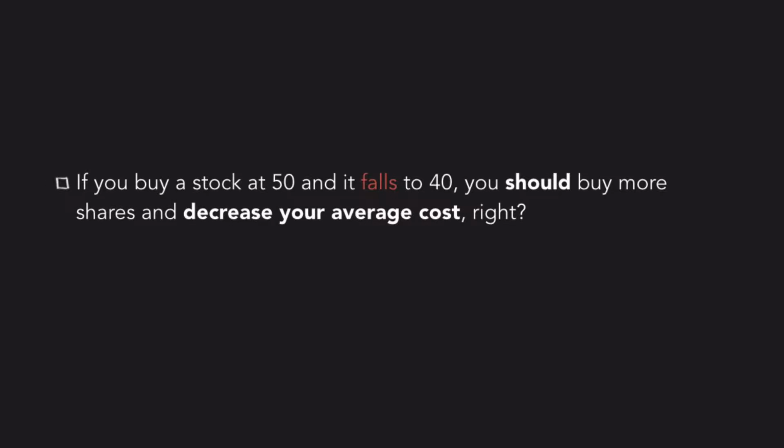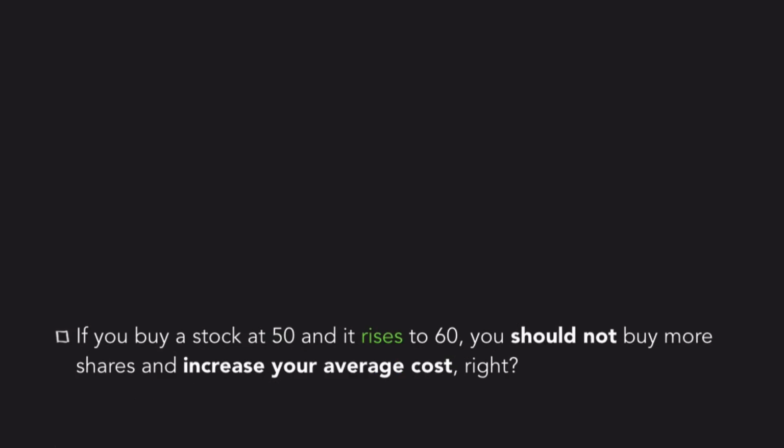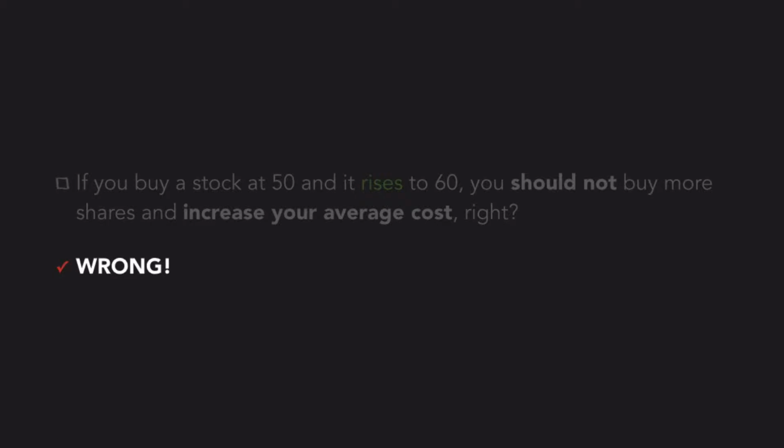Pyramiding. If you buy a stock at 50 and it falls to 40, you should buy more shares and decrease your average cost, right? Wrong. Okay, let me ask you another question. If you buy a stock at 50 and it rises to 60, you should not buy more shares and increase your average cost, right? Wrong again.